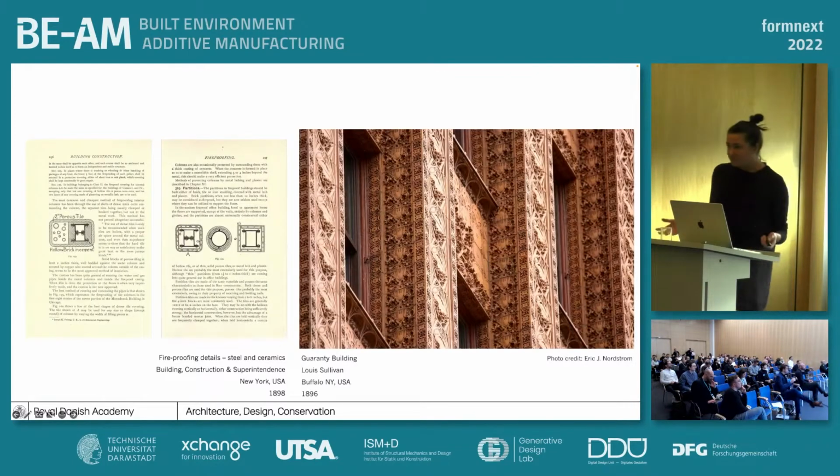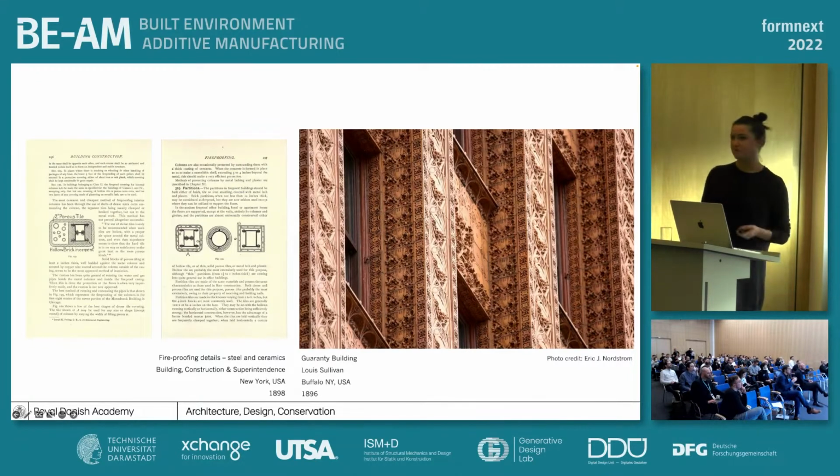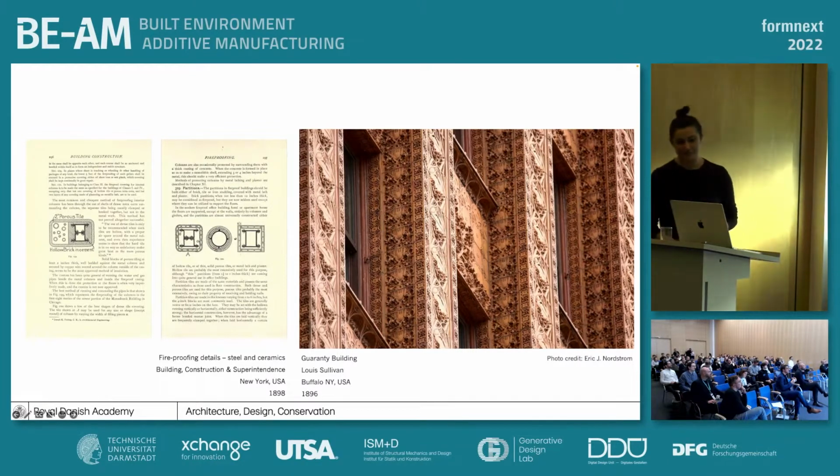So in the run-up to Textile Column, what I'm going to do is show you 4 projects that really have informed this approach. So this story starts with really the history of clay as an architectural material.